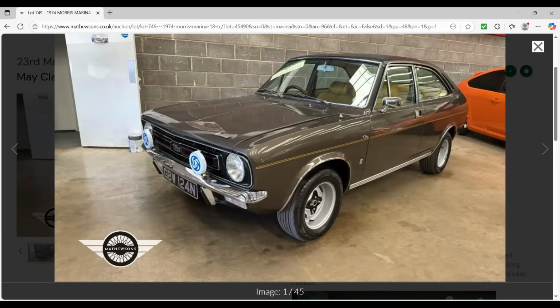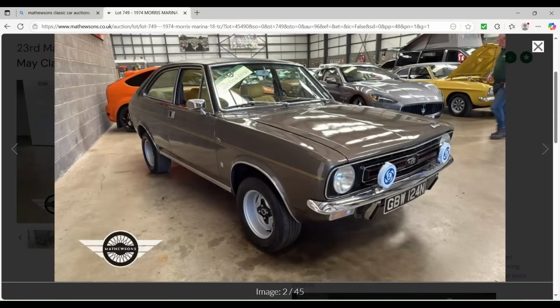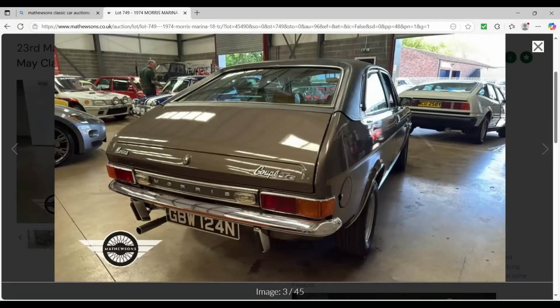I'm also surprised by the black vinyl roof. I thought it would have been brown. Anyway, that's by the by. Long time since I've seen one. A car a lot of people love to knock. I'm not one of them. Having owned a 1.8 Super, it was a good car. It did everything I ever wanted it to, and it was a very nippy little thing. I'd have loved to have had a TC.